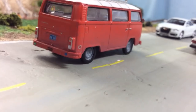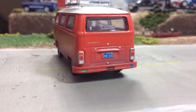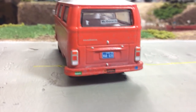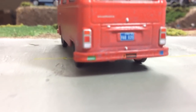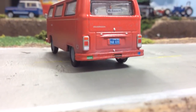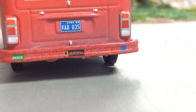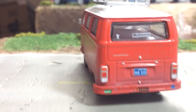By the way, this is a Volkswagen Type 2. On the back, you've got all these bumper stickers that are representative of Kevin Costner's character and his wife. Like McGovern is one of the political representatives that they support. You've got the license plate. See if I can focus it. So the little green bumper sticker says Peace. I can't read what those other ones say. But then you have the little Iowa sticker there.